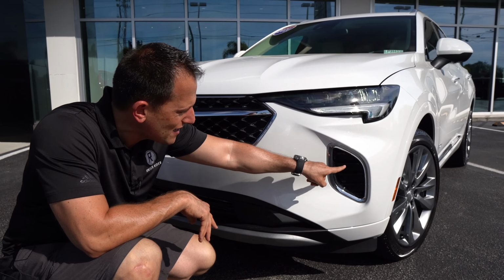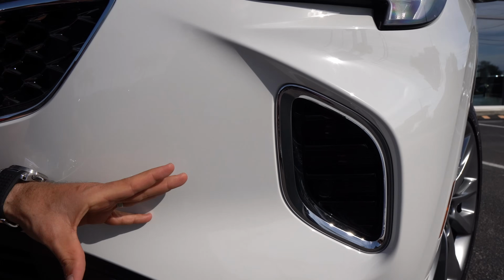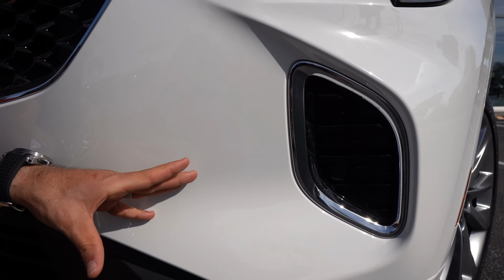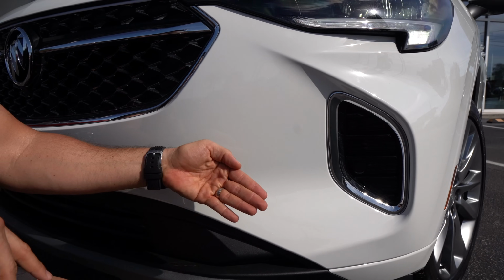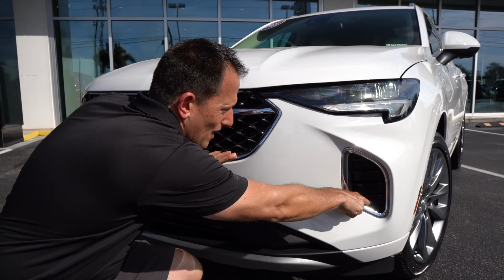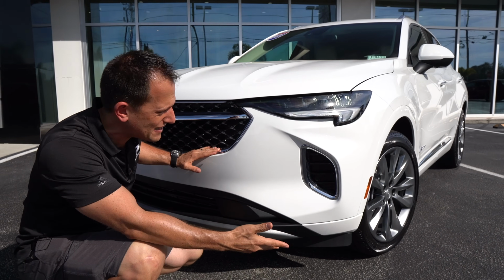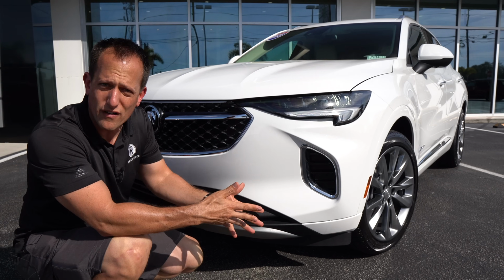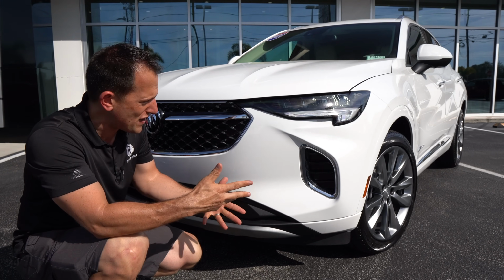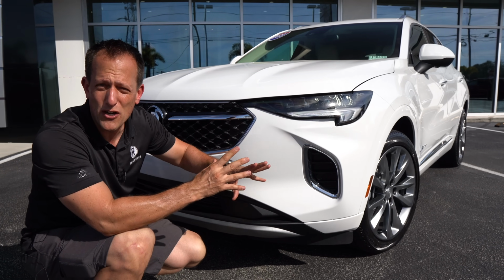Now you do have these corner vents. What's interesting is they remind me of the 2022 Acura MDX that we've actually featured here on Rady's Rides. The bad news is they're not functional, so I am going to zonk that. I wish they would have put some LED fog lamps in there, or at least made it an air curtain for some aerodynamic efficiency. It's just a little too much gloss and a little too much on the fake side of things.